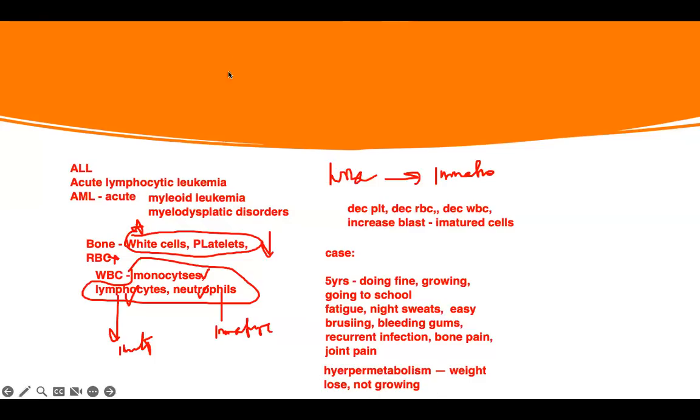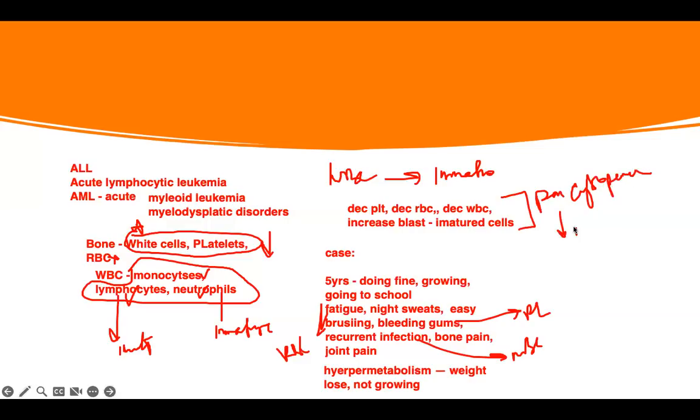And look at the signs and symptoms I've given you. Gum bleeding: platelets. Fatigue: what do you think? RBC, right? Infection: WBC. That's why they have everything. This is what we call pancytopenia. If you see this, it's a fancy word. It means your platelets are down, your white cells are down, and your RBC are also down. That's all. That's what you see.